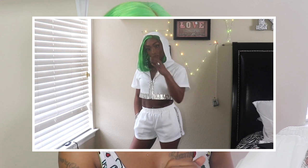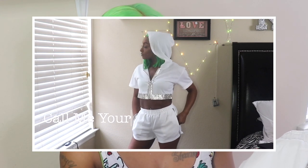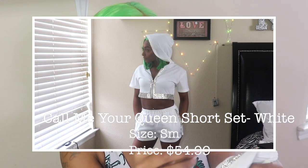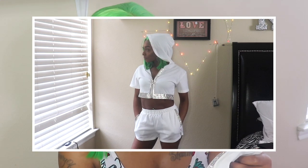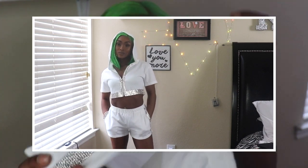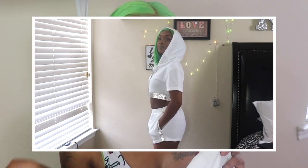All right, so this diamond short set, you guys, I actually really like this diamond short set. I was a little skeptical because I was like, it looks really pretty on the website, but I bet you it won't look that pretty in real life. But it actually is, you guys. It's actually really, really, really pretty. I like the detailing of the diamonds on it. Oh, it's so cute. And once again, you could dress this up or down.